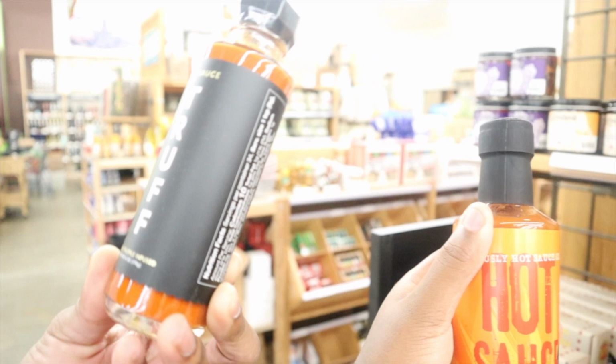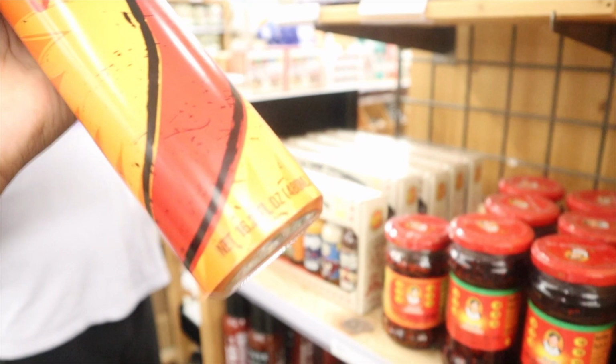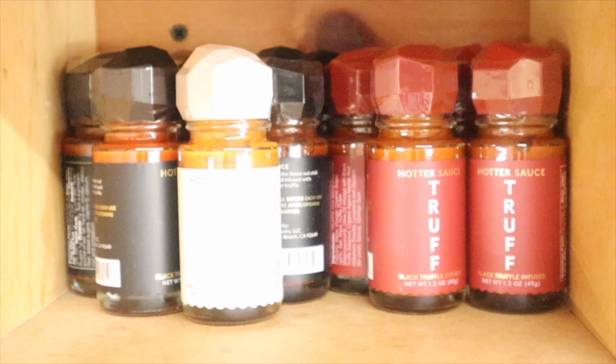It was like a paste. It wasn't like liquid. It was pasty. It was very pasty. I didn't like that. See? Here they are right here, y'all. They got all different kinds. They nasty. All of them nasty.